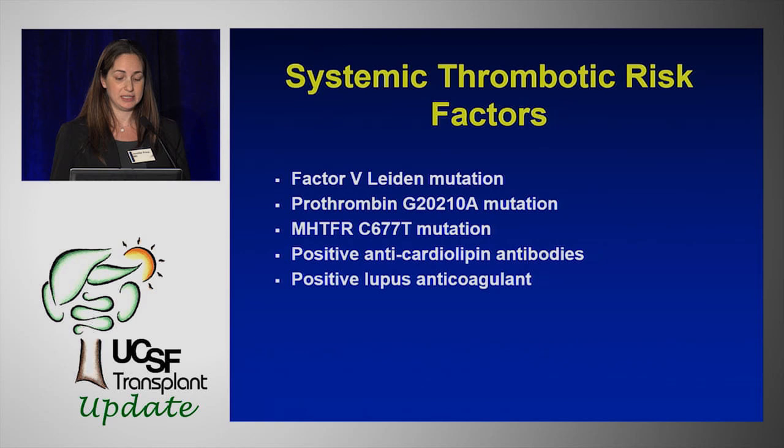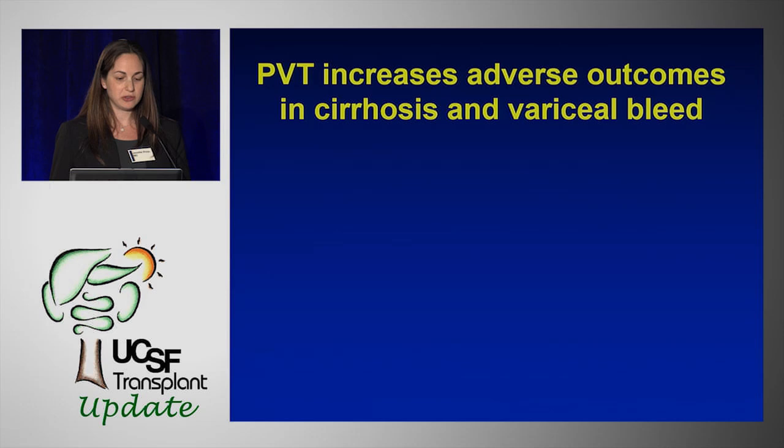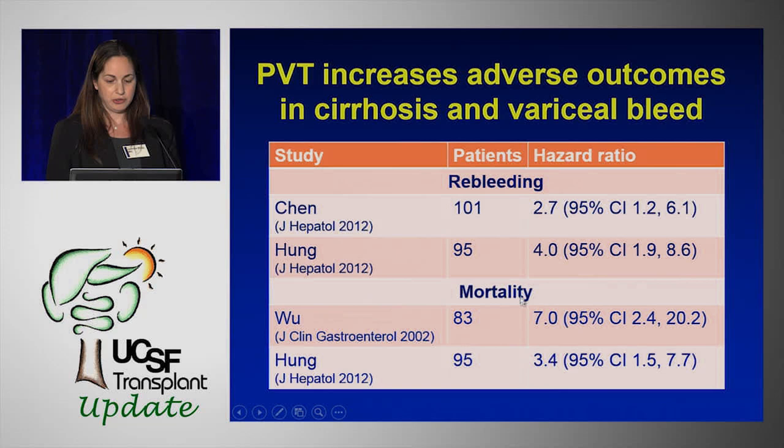So what about outcomes in portal vein thrombosis? So there's some good evidence that portal vein thrombosis does increase adverse outcomes in patients with cirrhosis and a variceal bleed. And I've just included a couple of these studies for you here. The first two focus on the risk of rebleeding in patients with cirrhosis and a variceal bleed. And you can see that the risk of rebleeding is higher among patients with cirrhosis and portal vein thrombosis as compared to patients with cirrhosis and no thrombosis. And similarly, there's a higher risk of mortality after variceal bleed in patients with cirrhosis and portal vein thrombosis.